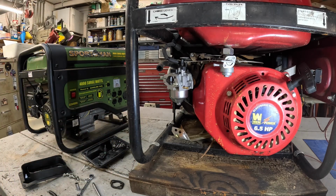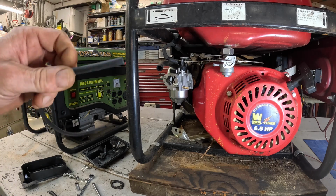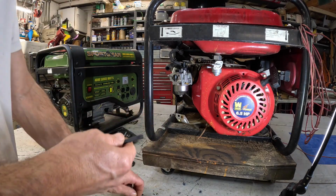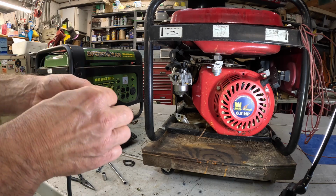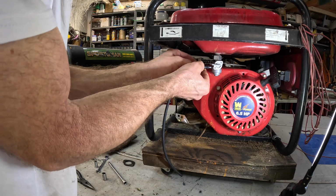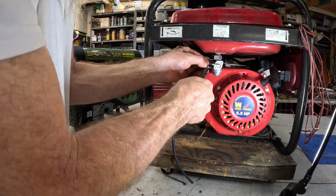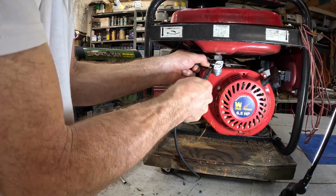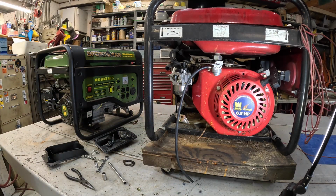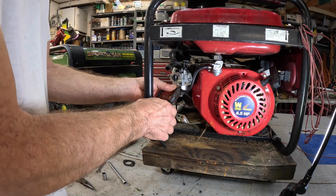Let's see, I got us a new piece of fuel line. Let me hit pause. I gotta go find a couple of clamps to go on this. All right, got some clamps. They may be too small. All right, perfect. Let's see, we need to cut this to length. We'll cut it right about there.